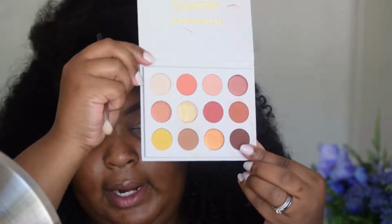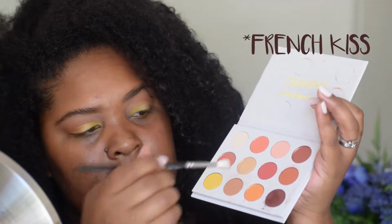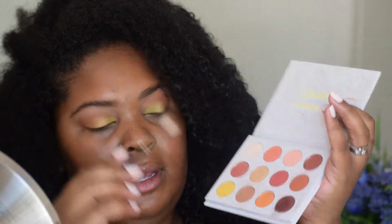And then just to deepen up that outer corner, I'm gonna go in with this deep, like chocolatey color right here. And this is Mischief. Yeah, this does have a lot of kick up. I don't know if you can see that. It's very powdery palette, but I'm just putting this on the outer corner.